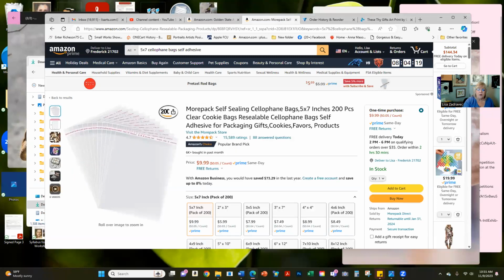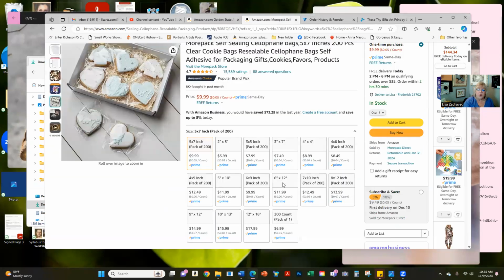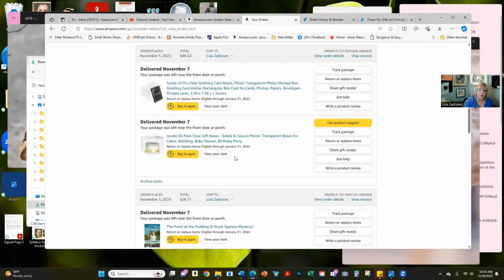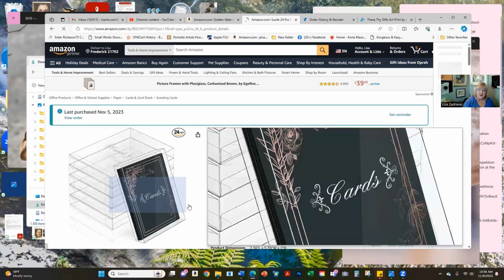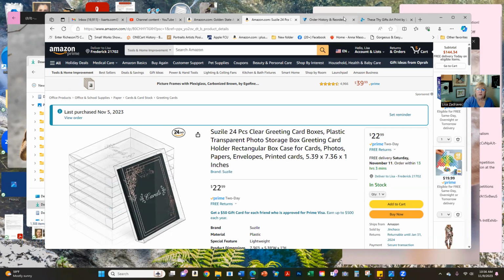I'm just trying to think if there was anything else I wanted to show you. And I think the only other thing was on Amazon, you can make sure they're slightly larger than 5x7, the resealable bags for your cards, and boxes. So I've done the mats, I've done the boxes. Here they are for cards. I didn't quite like these because they said cards on them, but I like the clear boxes. They work really well. So the ones I usually order were out and I got those and they say cards on them, but that's okay. It'll just be on the back.